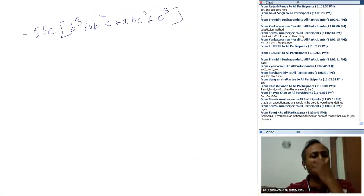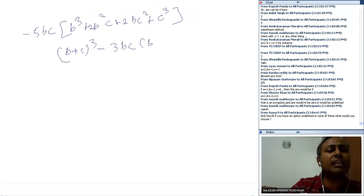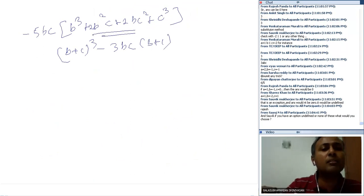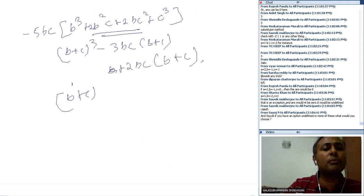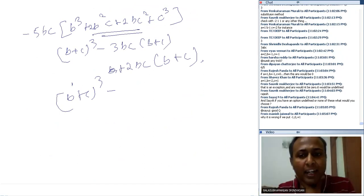If this is what I get, what does B cube plus C cube become? B plus C the whole cube minus 3BC into B plus C, and this becomes 2B square C plus 2BC into B plus C, right? So I have B plus C the whole cube. Okay, so if you underline, actually this is not the kind of question you would do in a paper.